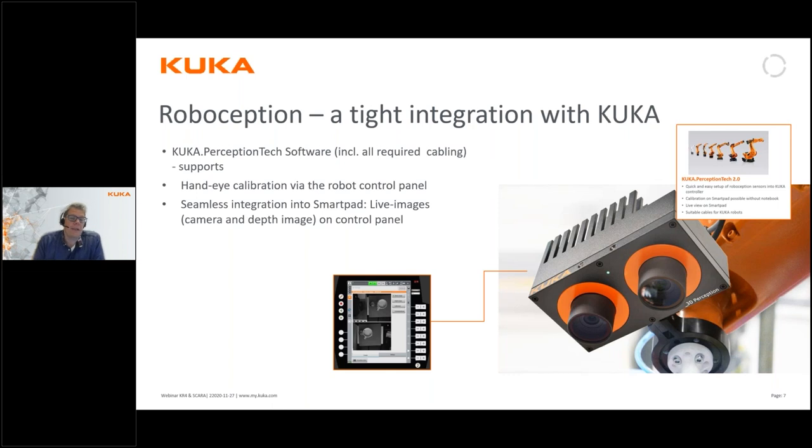For example, it connects with our perception tech software. That means that we can actually get a user interface for the 3D bin picking system directly on our smart pad, which of course in the day-to-day operation is a huge benefit.